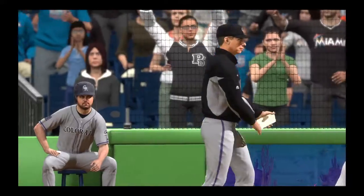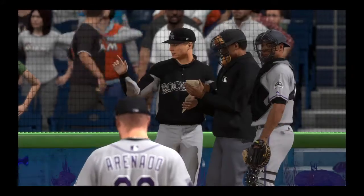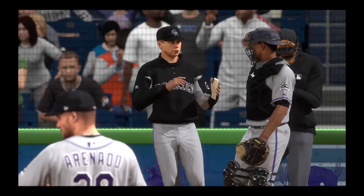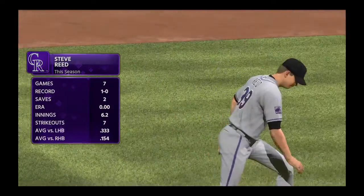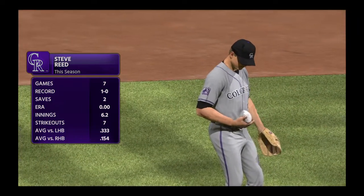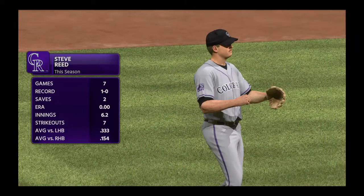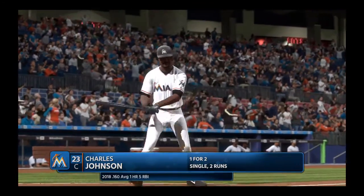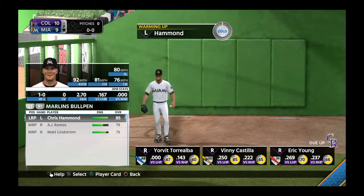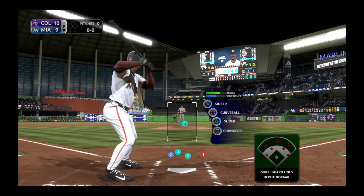Now we're going to have a conference at the home plate area, so it would appear that we'll see a double switch here. Steve Reed comes on looking for a save here in the bottom of the 9th inning. Pitching and batting in the 7th spot, number 39, Steve Reed. Now playing shortstop and batting in the 9th spot, number 9, Vinny. Leading off the bottom of the 9th inning for the Marlins, catcher, number 23, Charles Johnson.